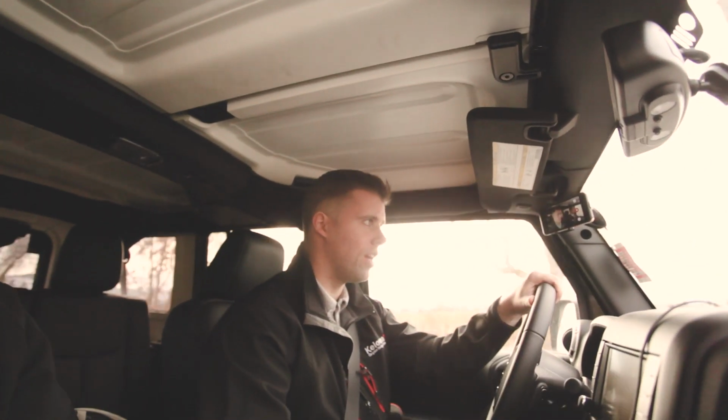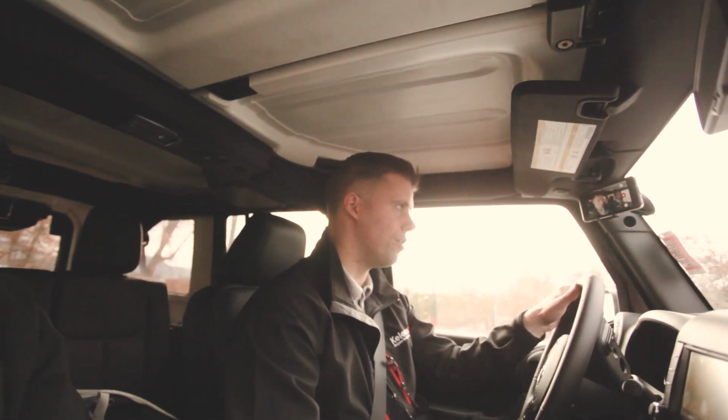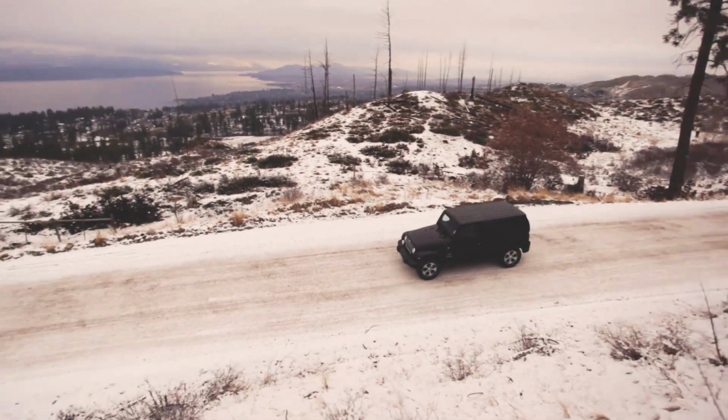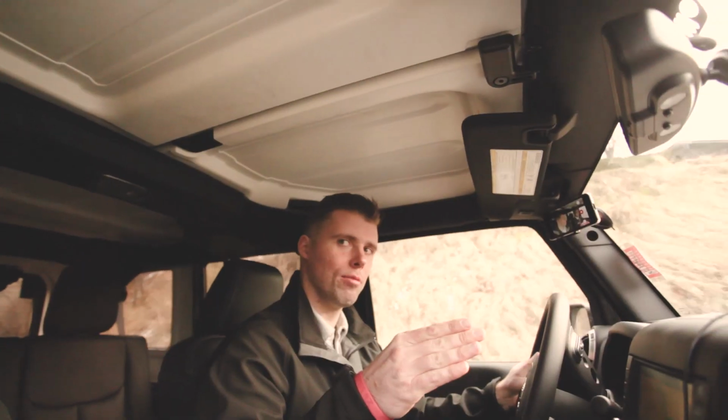Now, it almost removes the need for a GPS at all. I would say if you want to save a little bit of money on your new Jeep, don't get the nav. Just use your phone. By use your phone, I mean sync your phone to the system, pull over to the side of the road, figure out where you want to go, put the phone away, and just have it speak to you through your stereo system.